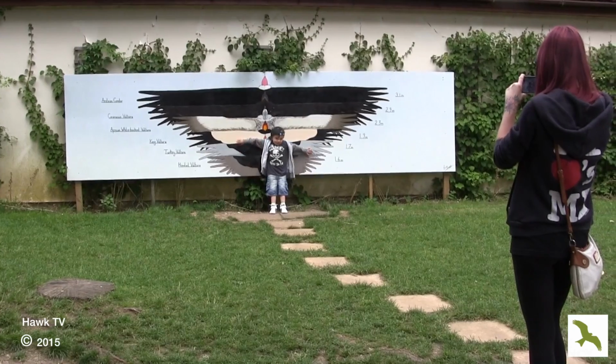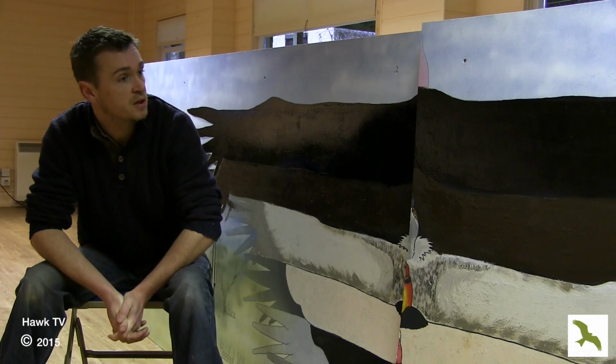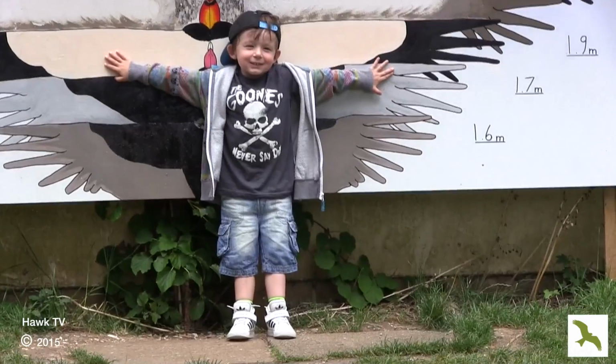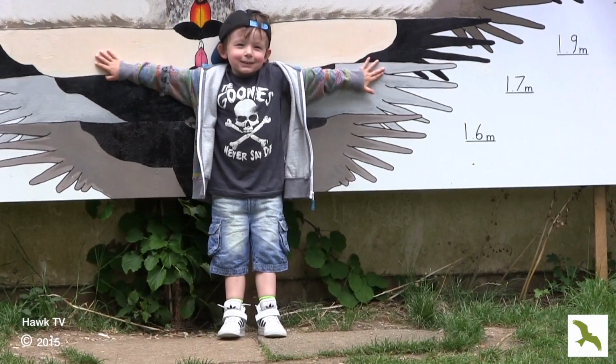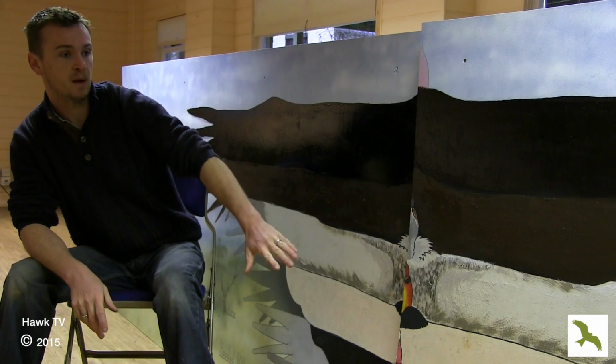The purpose of the display is to allow children, or adults for that matter, to gauge the size of the wingspan of some of our raptors. There's an Andean condor at the top and there's some vultures down below.